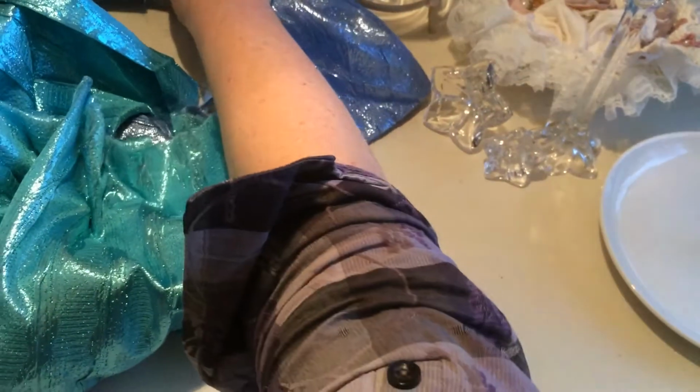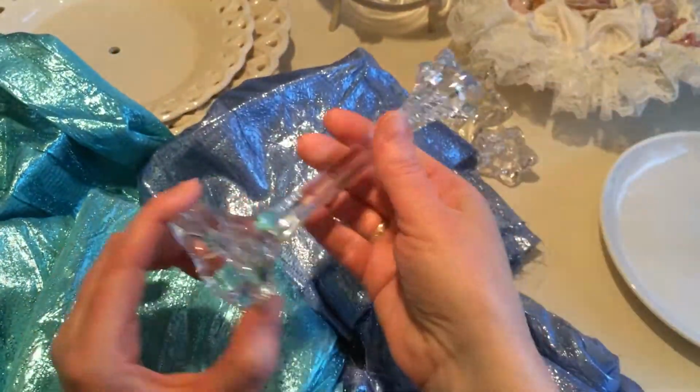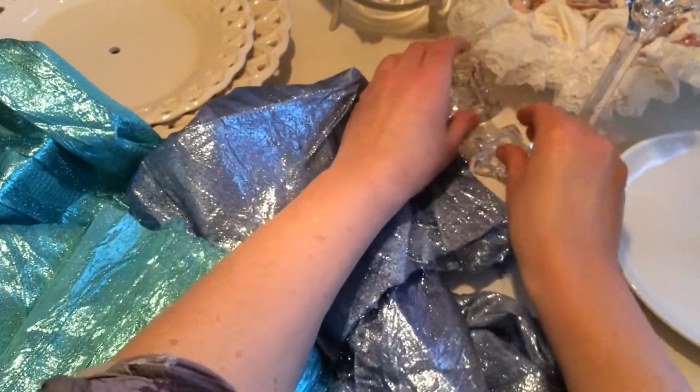Anyway, I just wanted to share that with you because I'm so excited. I got the exact same candle holder. Isn't it gorgeous? It's beautiful. Anyway, let's get on with the other bits and pieces.